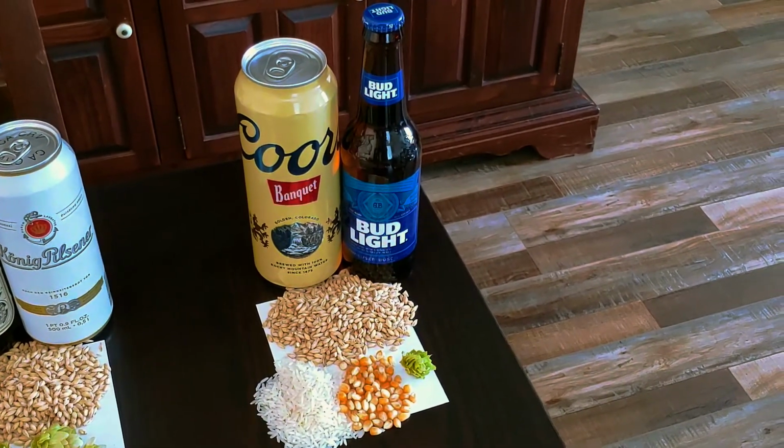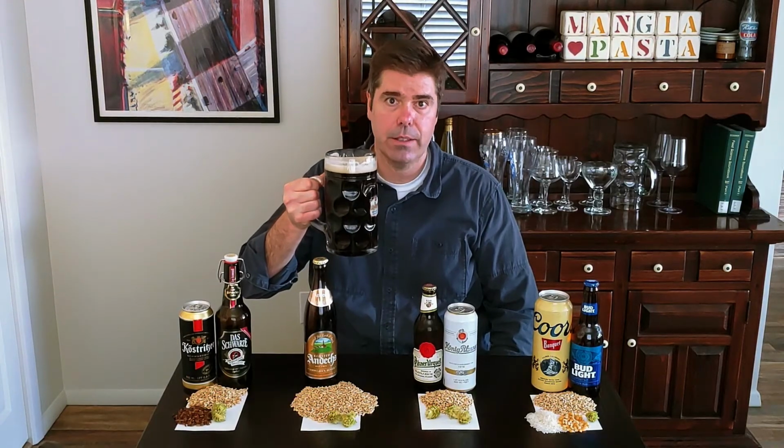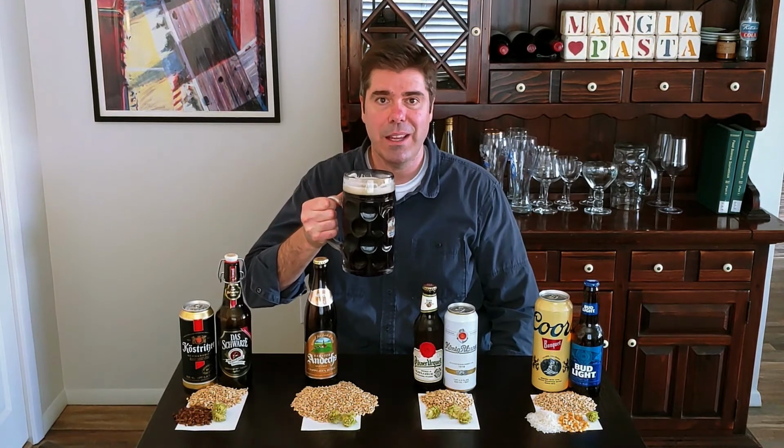So the next time you drink a lager, you can think about the malt and hop flavors that you taste. You can also raise a glass to the hard-working, clean-tasting lager yeast that fermented it.